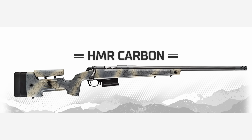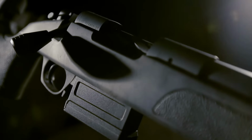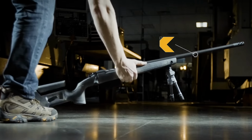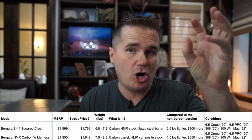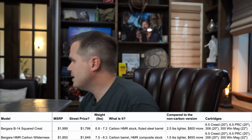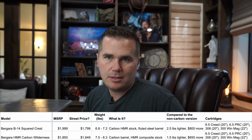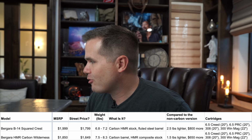Second gun. This is the Bergara HMR Carbon Wilderness. Price comes down a little bit. Looking at my notes here, I'm guessing the street price for this one is going to be around $1,650. The previous one was the HMR stock made of carbon with a steel barrel. This just reverses it. Now you get a carbon barrel with the composite stock. It is a little bit heavier because it's using that solid composite stock, but with the carbon barrel. So the weight is 7.5 to 8.3 pounds.